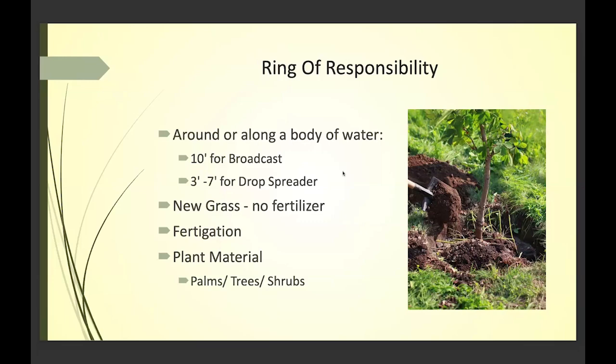You never want to fertilize brand new grass. You definitely want to wait 45 days, 60 days or so, because when they were at the nursery or the field where it was grown, they were getting plenty of fertilizer to push that growth.